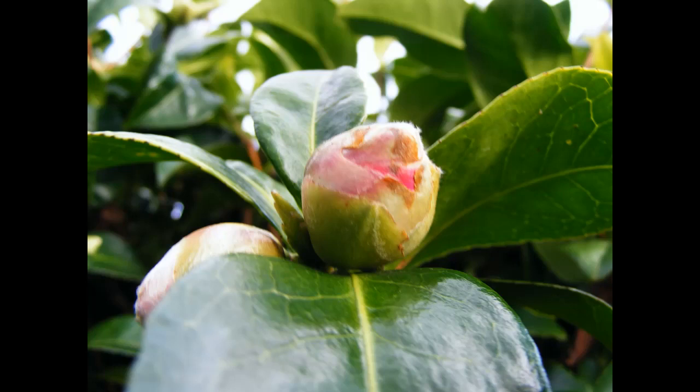Here's one just opening out, but you can see it's been affected by the frost, which we had two nights ago. When I was younger, I used to cover this up with an old sheet so the frost couldn't get to them, and sometimes it had a disadvantage, because once I lifted the blanket, the flowers were not the same somehow.